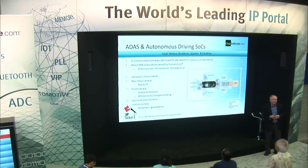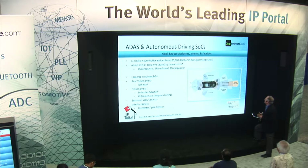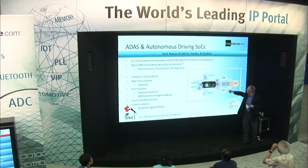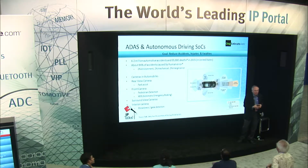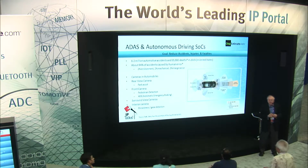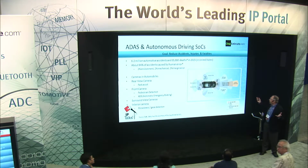And then the surround view cameras. There are some great pictures over here about how the cameras work: you're looking for traffic signals, you've got right in front, you've got surround view, and you're looking at all these cameras. And what does that make? It makes a lot of data, a lot of video to process, and that's just the things outside the car.